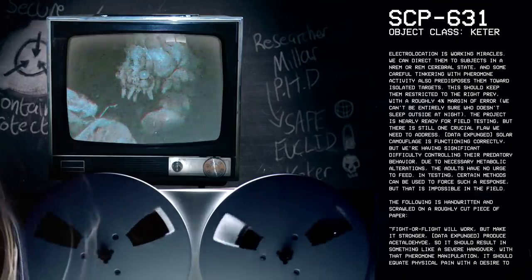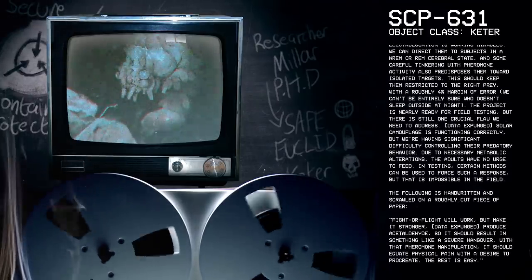The following is handwritten and scrawled on a roughly cut piece of paper.